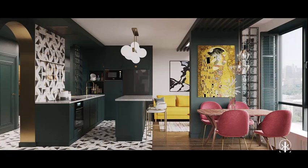A natural wood table, clear glass dining room pendant lights, and a simple glass vase complete the dining room ensemble, without upsetting the color balance.